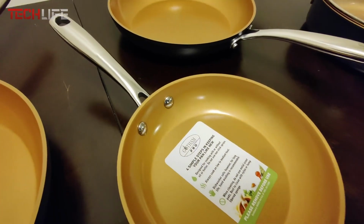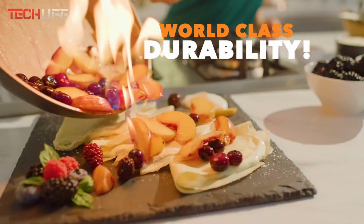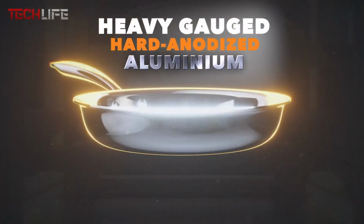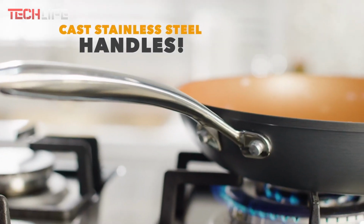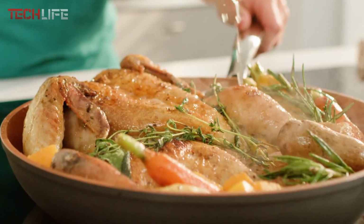This complete set includes an 8-inch, 10-inch, and 12.5-inch frying pan, a 1.5-quart and 2.5-quart saucepan with lids, a 3-quart chef's pan with a lid, a 3-quart sauté pan, and a 6-quart stock pot with a lid. With this set, you'll have everything you need to cook like a pro right from the start.